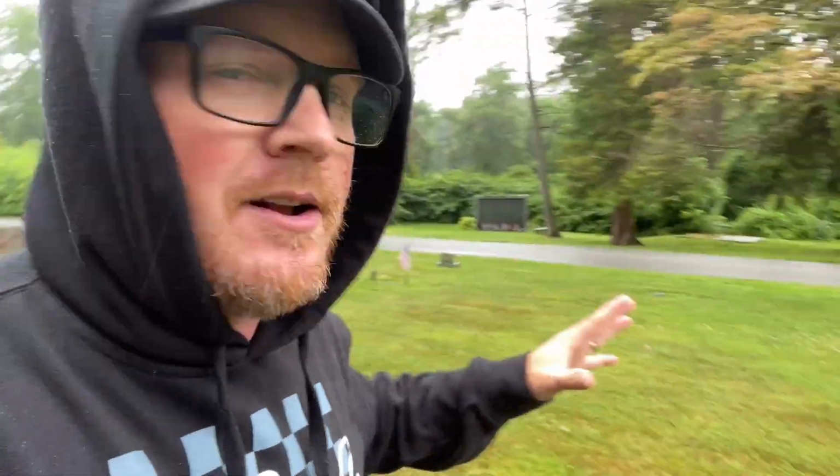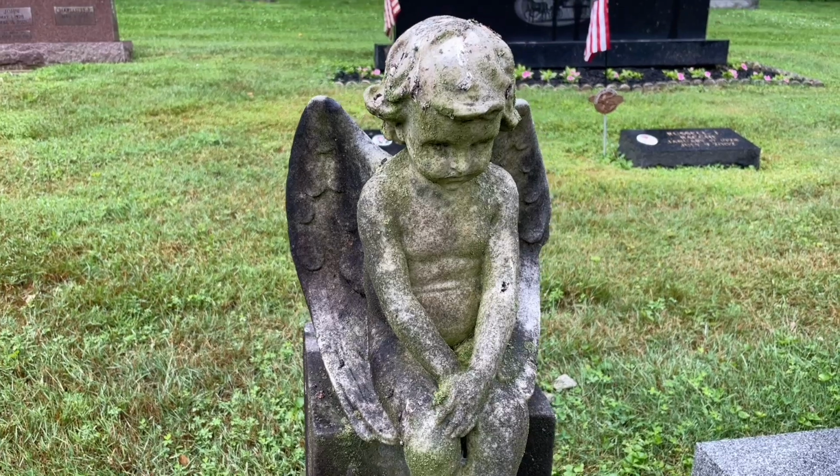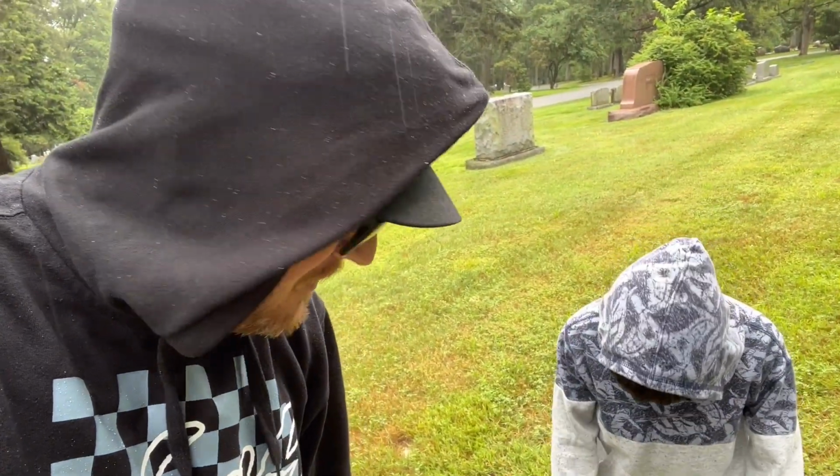Maybe someday we'll come out here and do a whole video just walking around, showing you guys the cemetery and all the cool stuff, because there's so many cool little gravestones like this one here, this angel or cherub or whatever it is. It's definitely cold out here. It's not that cold, it's raining. If I'm stepping around, it's like my feet are so cold.